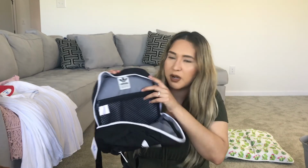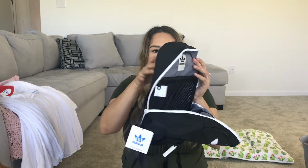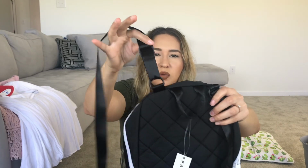It has a little mesh pocket on the inside. And the one thing that made me get this one instead of the other one I was looking at was the straps. I got this one because of the straps. You see how they're able to just move around and they're not the puffy bungee ones that are on regular school backpacks. I felt like the straps on this one made it look a little more chill, relaxed.